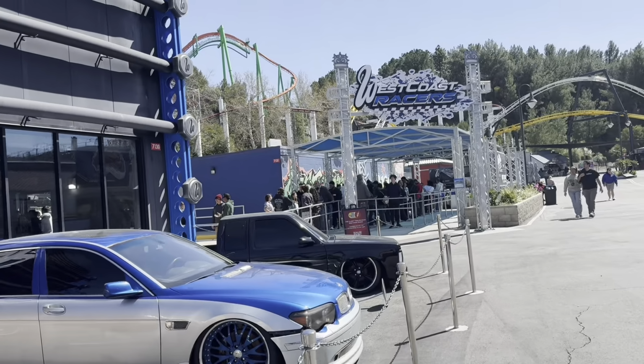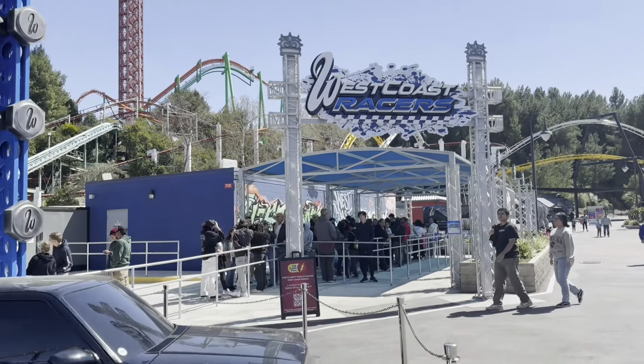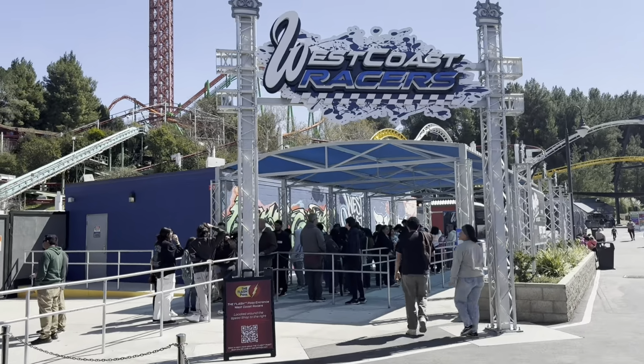Next, we're hitting Apocalypse. So we just got off of Gold Rusher, and I like that ride. It was very good. The only thing is that it was a little rough to me. So it was a decent ride, but yeah, it could have been smoother, I'll tell you that. So I think we're gonna try to hit West Coast Racers. The line looks a little long, but oh well.